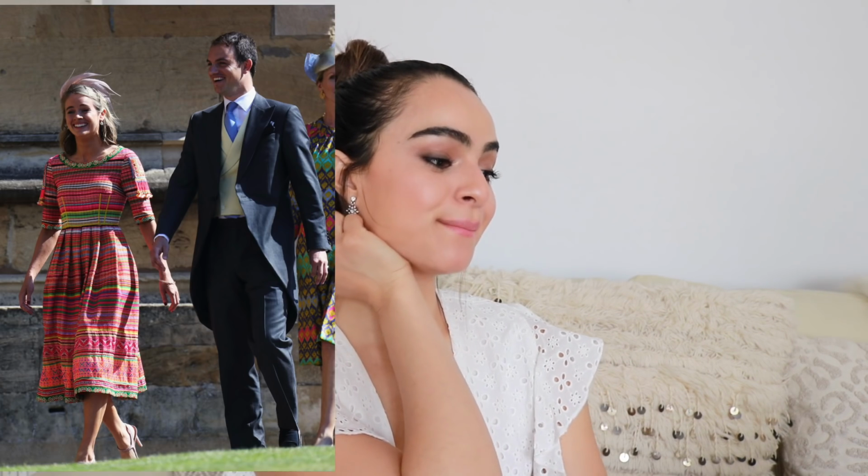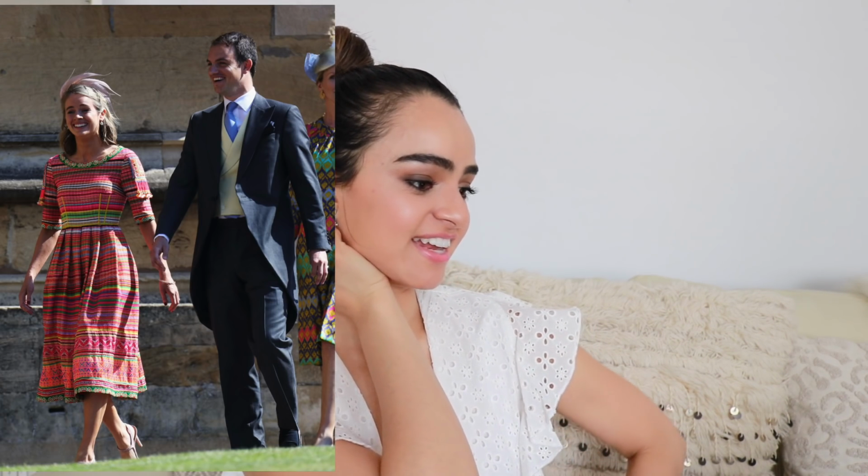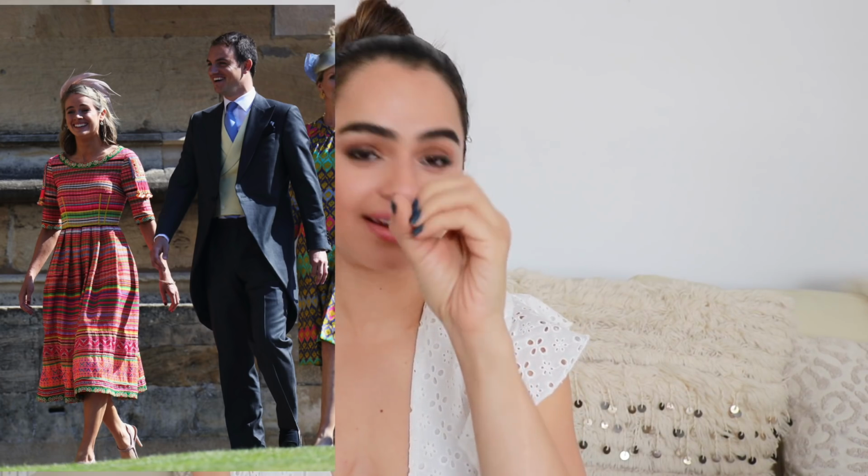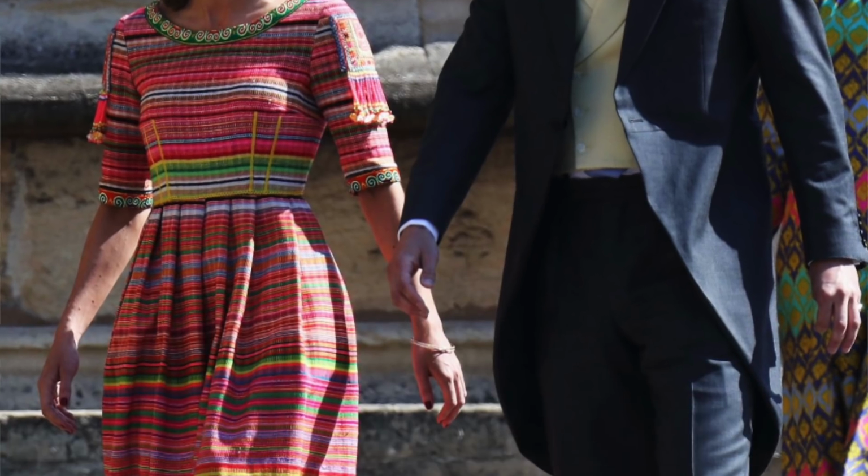So Cressida Bonas is here as well, and she is actually Prince Harry's ex, is what I learned. I was reading the fine print and it said that it was his ex-girlfriend. It's so weird that she's there. I'm like, are you a family friend? I actually don't like this dress at all. Not an ounce, not an ounce, especially for a wedding.